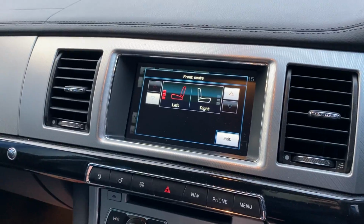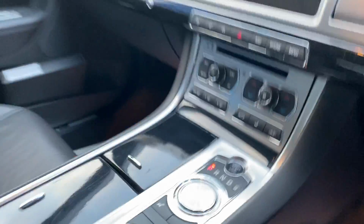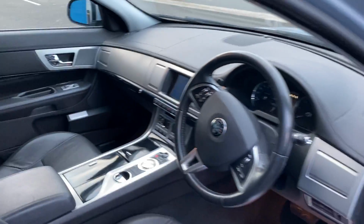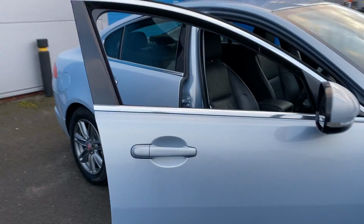It's full Jaguar service history, plus we've just serviced it. The interior is absolutely unmarked. It is in fantastic condition for its age and mileage.